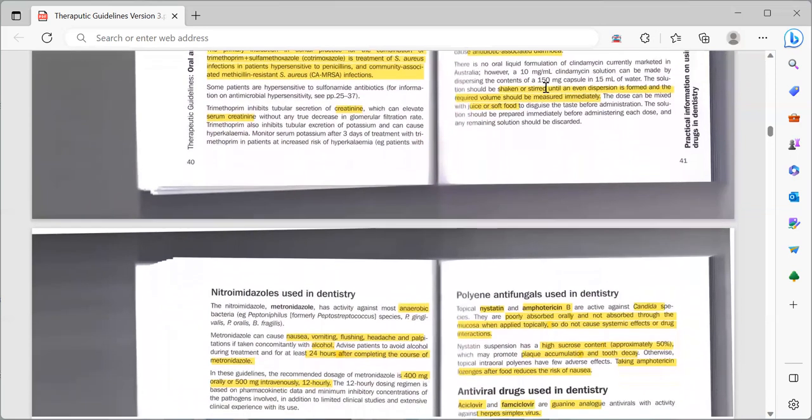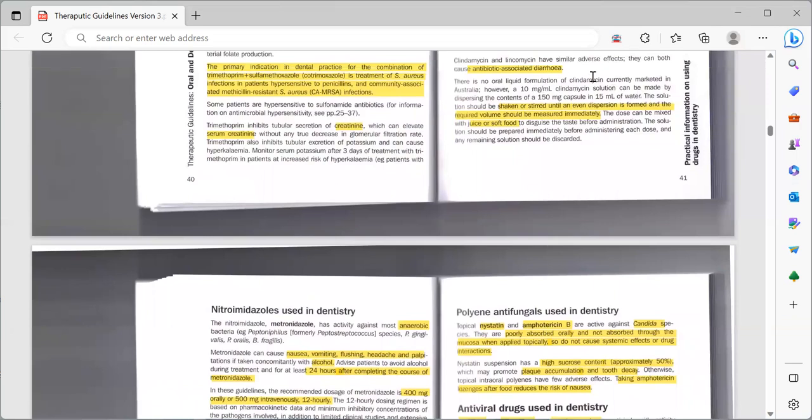There is no liquid formulation of clindamycin currently marketed in Australia. However, a 10 milligram per ml clindamycin solution can be made by dispensing the content of a 150 milligram capsule in 15 ml of water. This is just a mathematical calculation that they have done. They said that liquid formulation is not yet available. So if you need to give the patient the liquid formulation, then you can make it by dissolving the 150 milligram capsule in 15 ml of water. Then the patient can take 10 mg per ml.